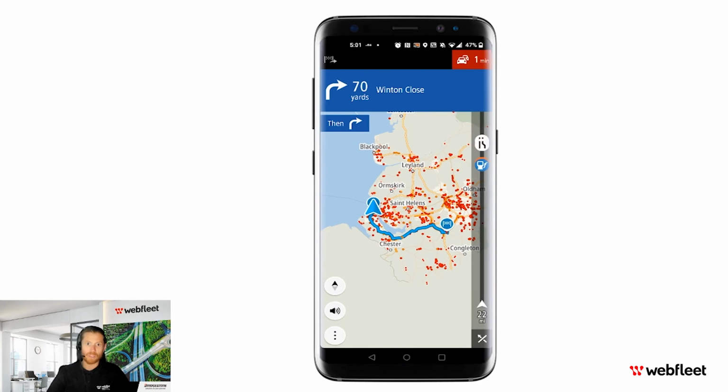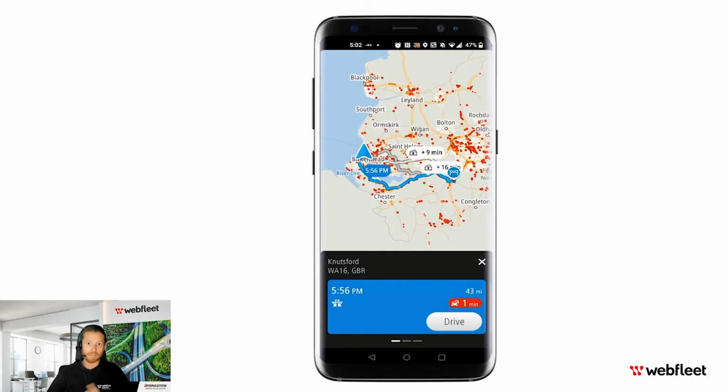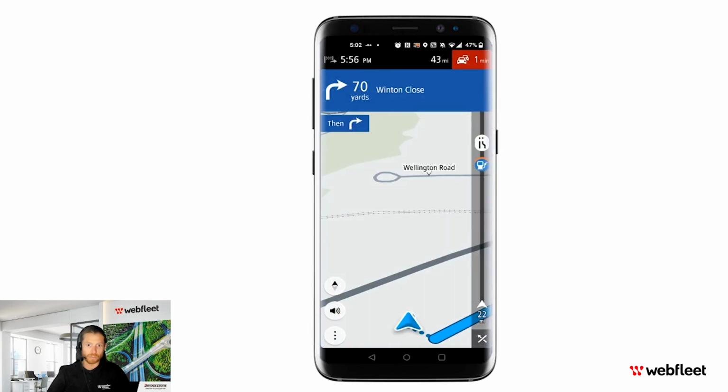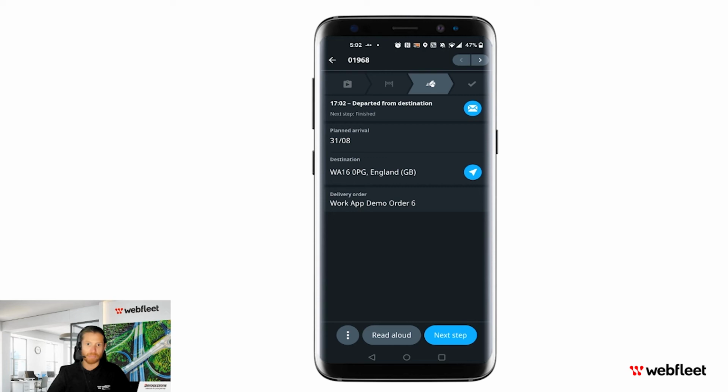Here, you'll see that it's just planning the route. So we're 43 miles away. We're going to be there at 5:56 p.m. And you'll see the red box in the top right corner, meaning there's 1 minute delay. Can we find an alternative route? We can ask the app to do that for us. And the route we've been given is the quickest route. And we can see the difference in times in terms of ETA with those alternative routes. Okay, we'll start driving to where we want to be. Again, we'll go and complete this job back in the WorkApp by following the steps and telling the office that this job has been completed.